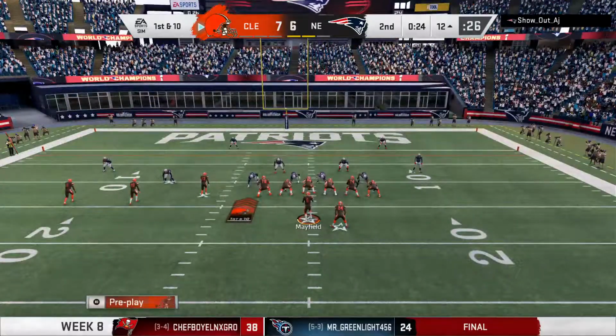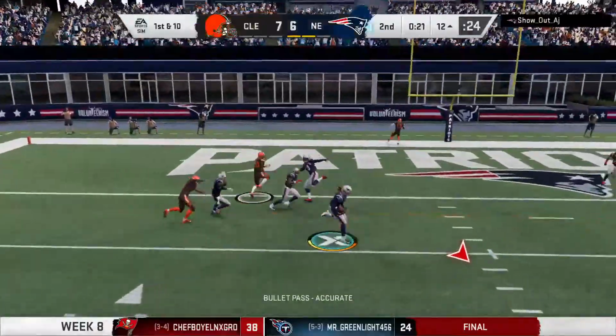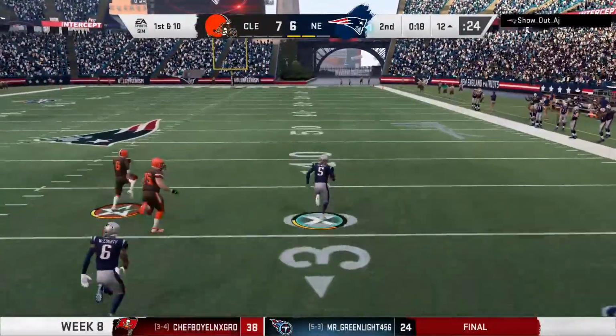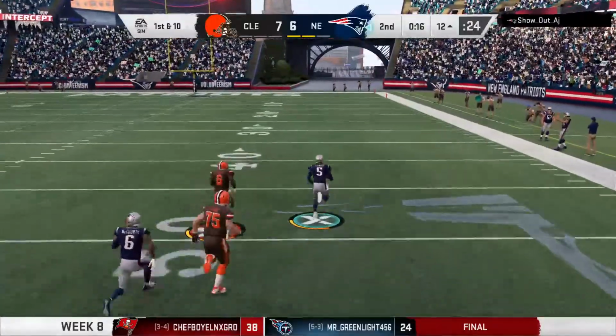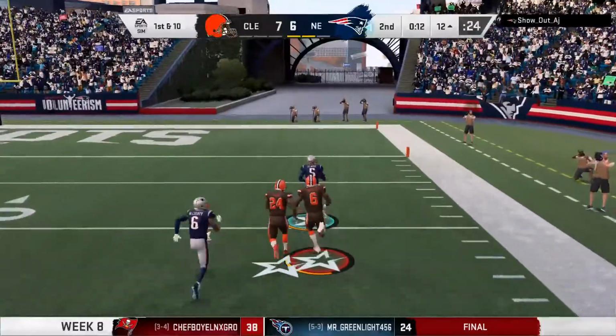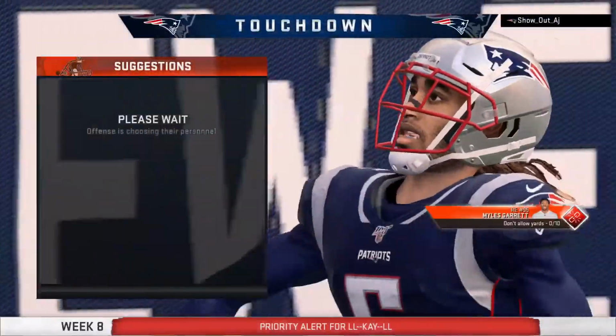Run. They'll throw again. Here's Mayfield. And for the 3rd time here in this half, it's intercepted. Picked off by Stephon Gilmore. Through an opening, and there he goes. 20, 10, and he will score. Touchdown, Patriots.